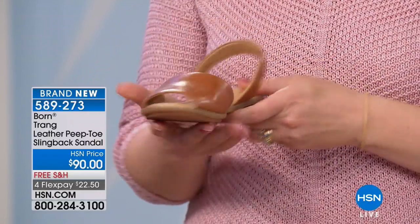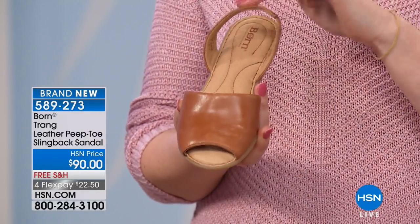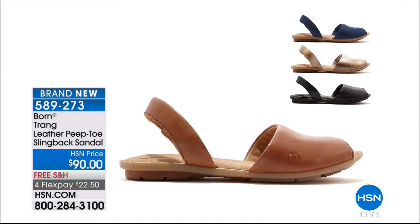But here is that Trang, great little classic go-to style. This is still to come. And it's just, I love how lightweight.